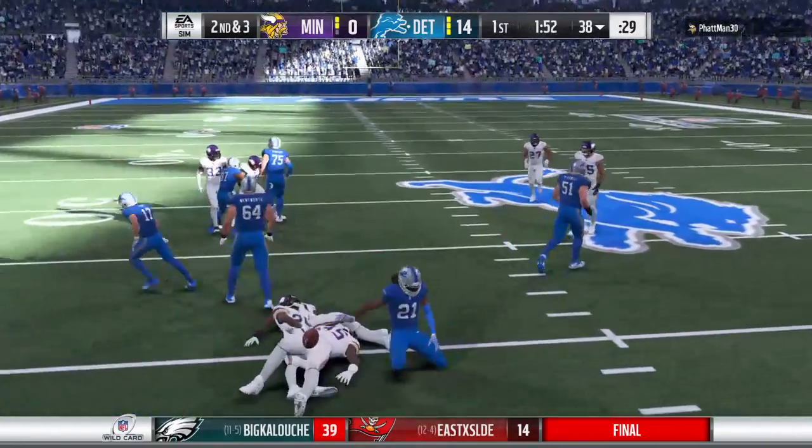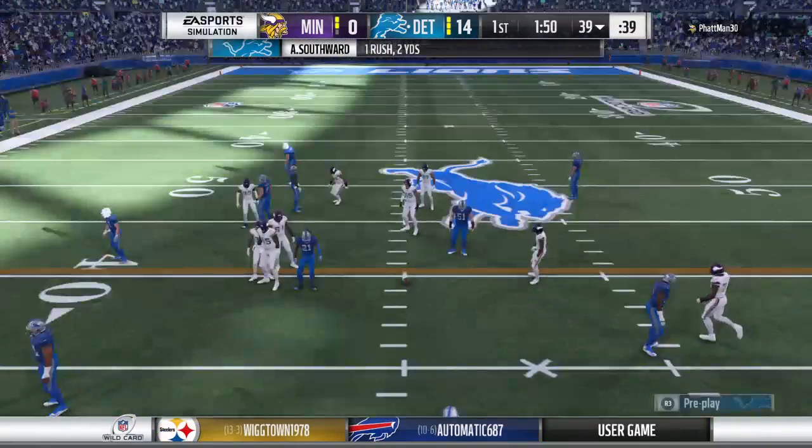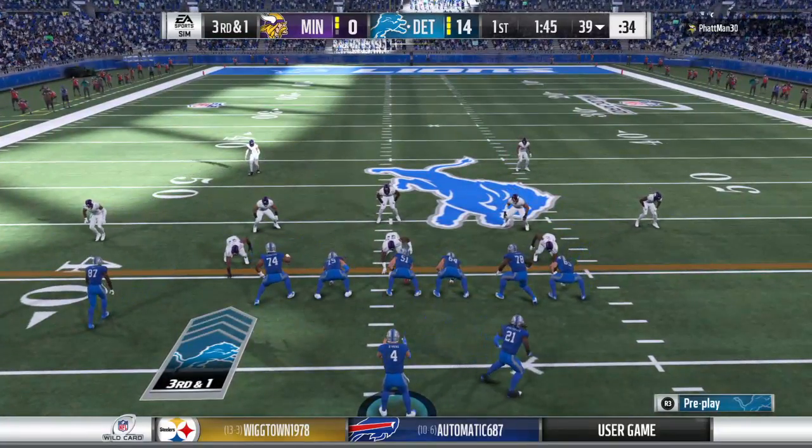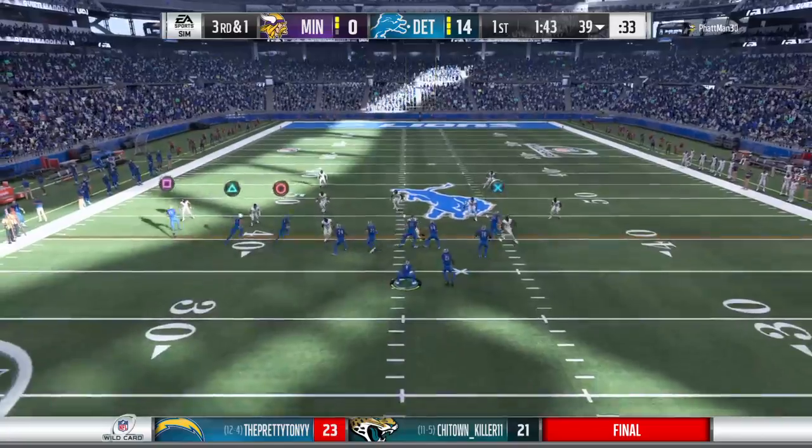They'll run it now out of the gun. Looking for an opening, not much there. He'll get it to the 39. They got 2 of the 3 they needed there. Leaves them with 3rd and just a yard.